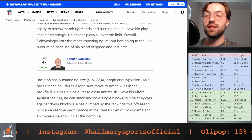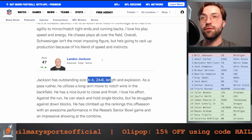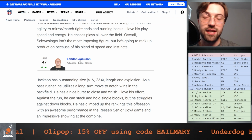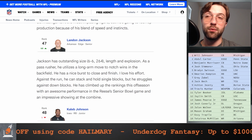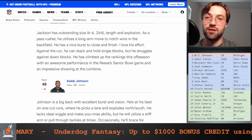Landon Jackson's at 47, tested through the roof. And, 6'6", 264, good build. I think he overcomplicates the game. He's the definition of an edge 3 to me. He's better than what I initially graded him, which is a good sign, but again, not every one of these players can be a superstar.